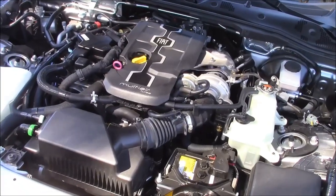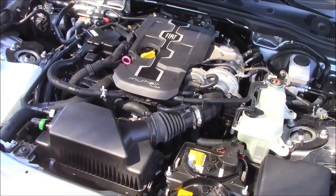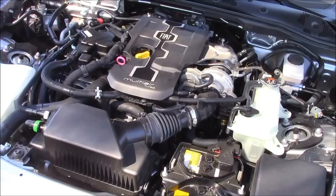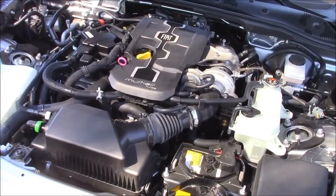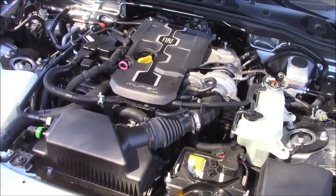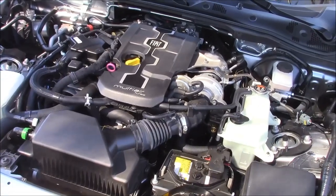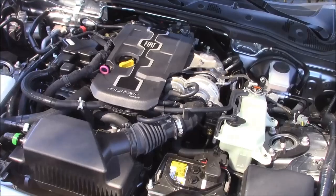Instead of the Mazda 2-liter engine, we get a Fiat 1.0-liter turbo, putting out 160 horsepower and 164 foot-pounds of torque, rated at 26 to 35 mpg with the manual transmission, or 25 to 36 with the automatic transmission, which we got on this car.